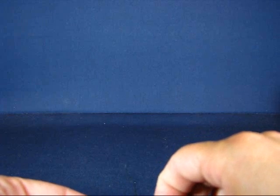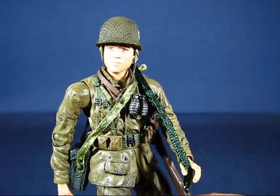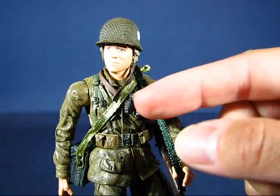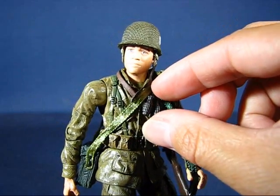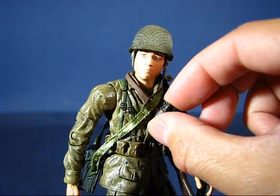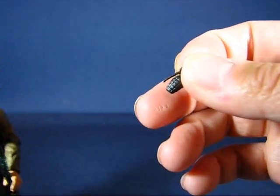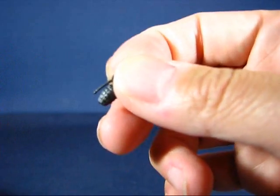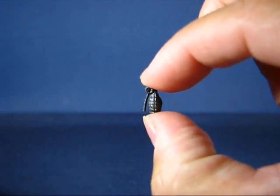The figure was already loaded with a lot of accessories, but taking a look at some of the other accessories that come with this figure, there are two grenades here that I have hanging off the strap for the gun holster. You just pull one of those out and you can see the detail on the grenade here. It's actually kind of neat.